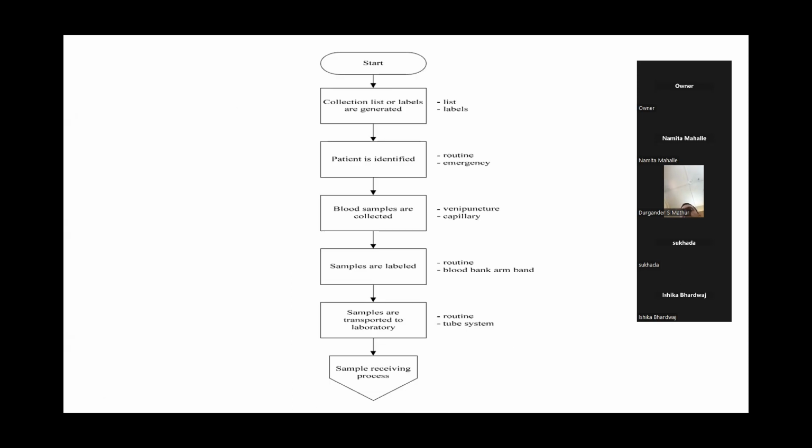I am just discussing with you one example of a process. As we are discussing, the laboratory shall develop processes. See, it is the process for your pre-examination. You are developing a list of tests and labels, the patient is identified, samples are collected, samples are labeled, then transported to the laboratory and there the samples are received. For each of these steps, you need detailed information. Maybe some procedure. How you will identify the patient in the OPD, how you will identify the patient in the emergency. Some patient may be comatose. How will you identify that patient?